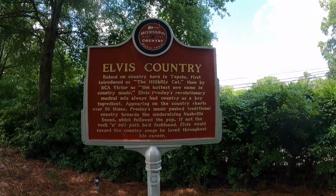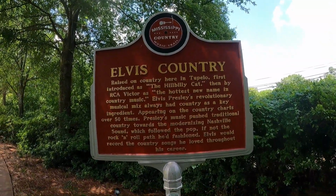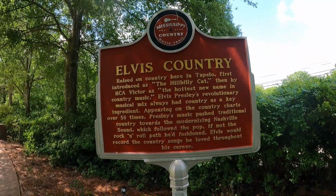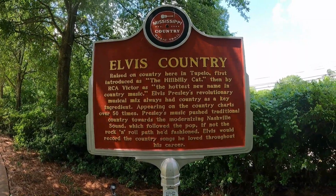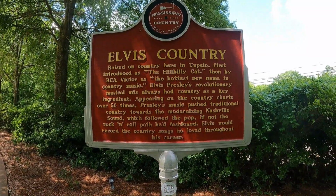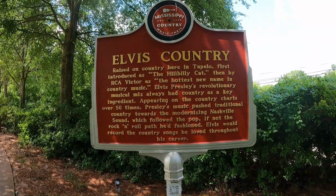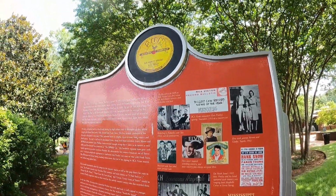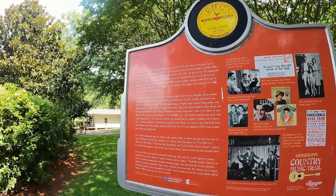Elvis Country is titled. Raised on country here in Tupelo, first introduced as the Hillbilly Cat, then by RCA Victor as the hottest new name in country music, Elvis Presley's revolutionary musical mix always had country as a key ingredient. Appearing on the country charts over 50 times, Presley's music pushed traditional country towards the modernizing Nashville sound, which followed the pop, if not the rock and roll path he'd fashioned. Elvis would record the country songs he loved throughout his career. So like all the country music trail Mississippi markers, it has a lot of photos, it's got a lot of biographical information about the country music artist.